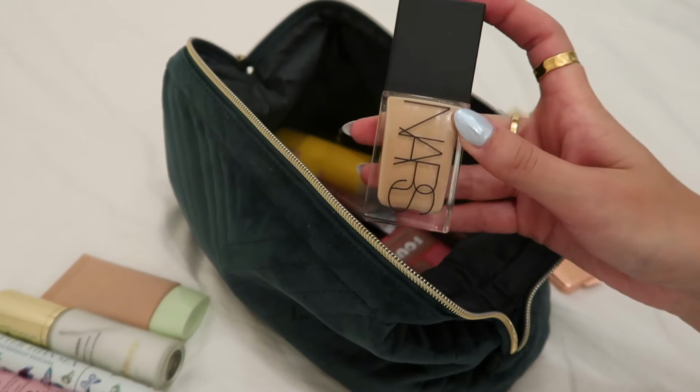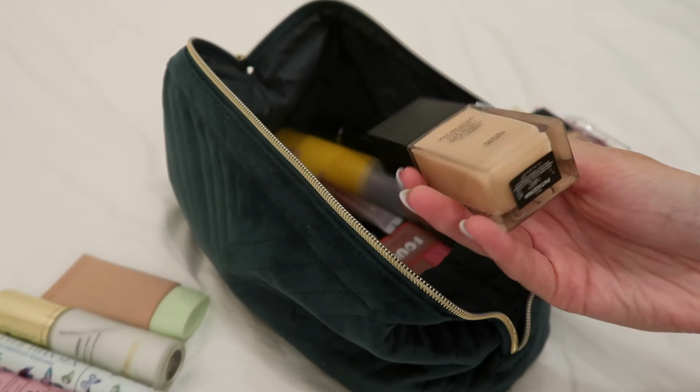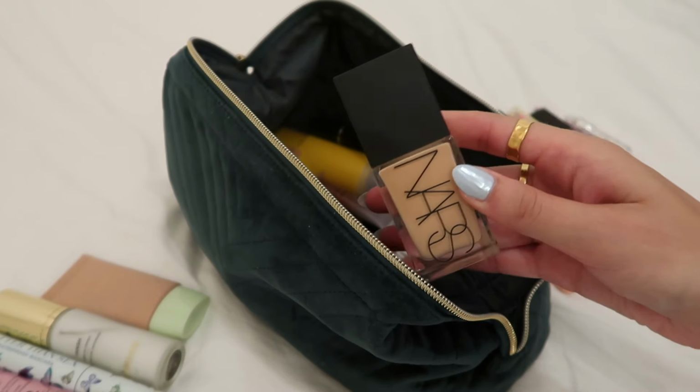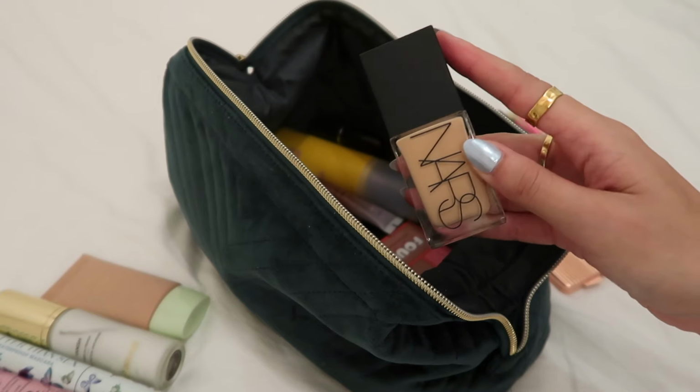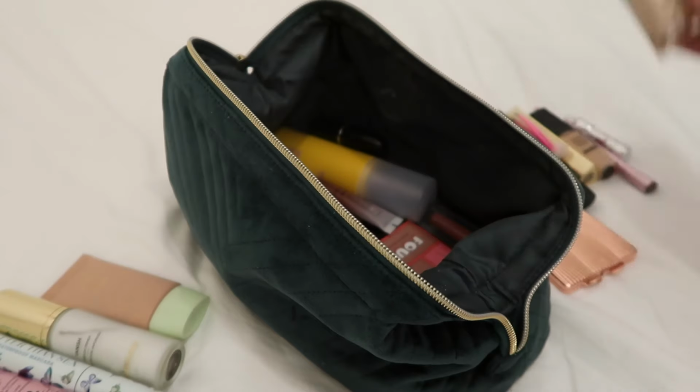On the foundation front, I have this NARS Light Reflecting Foundation. I have this in the shade Patagonia. Very, very nice foundation. I have two in my makeup collection, and this one I keep in my makeup bag. A very nice one, light, easy to blend, so I'm going to keep it.